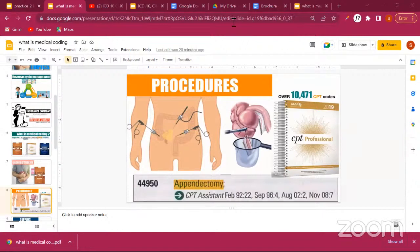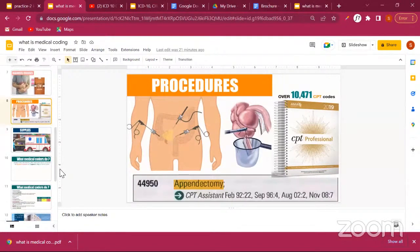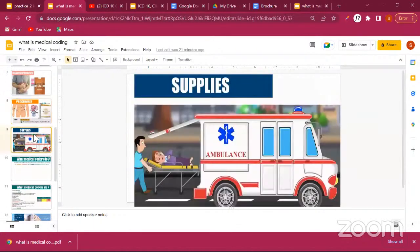So this is CPT, a procedural code, where whatever the procedure the doctor tells, whether it is in the form of surgery or just a prescription of medicine, we will find it in the CPT book. And then, suppose the appendectomy is done and the patient requires a wheelchair, then we refer to the third book, the HCPCS book. The short form is HECTECS.